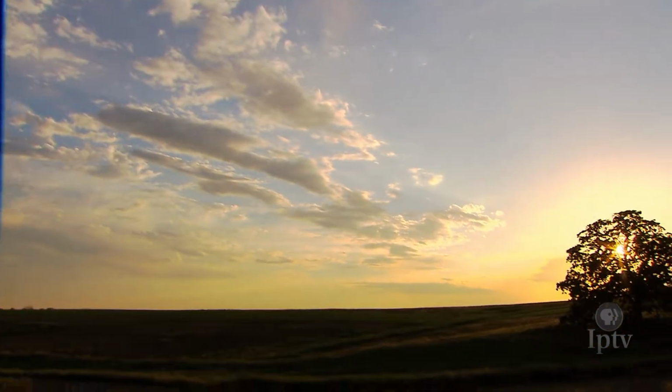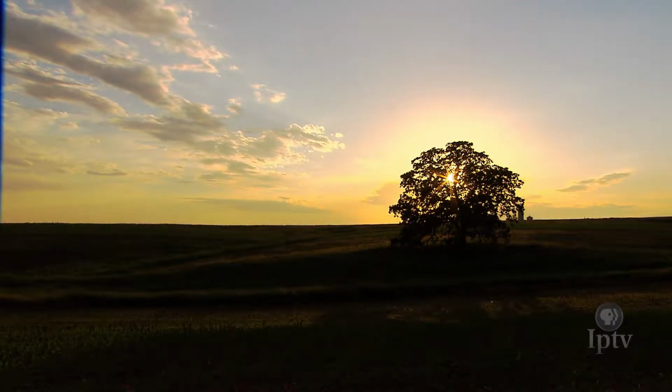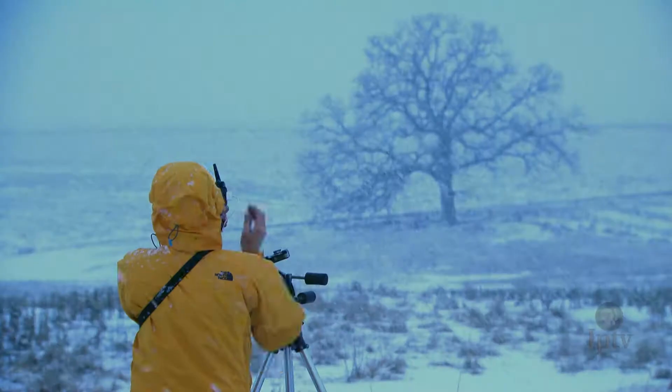If, in my days as a photo editor, I went to one of my staff photographers and I said, hey, I want you to spend an entire year making a picture every day of a bur oak tree, he'd think I'd lost my mind.